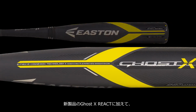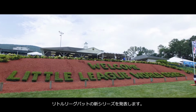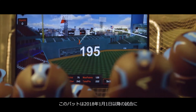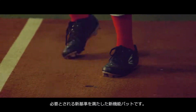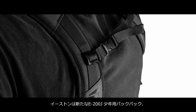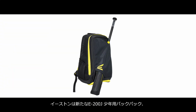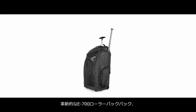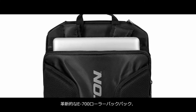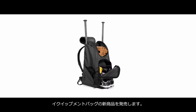In addition to the new Ghost X, Easton is introducing a new line of high-performance Little League bats that meet the new USA Baseball performance standards required for play after January 1st, 2018. Finally, Easton is launching exciting new equipment bags for this year, including the new E200J Junior Backpack, the innovative E700 Roller Backpack, and the full-featured E500 Backpack designed specifically for Koshiki players.